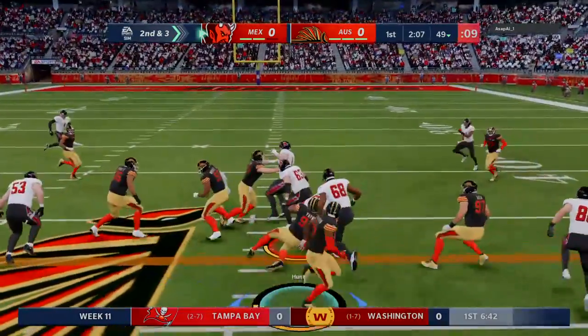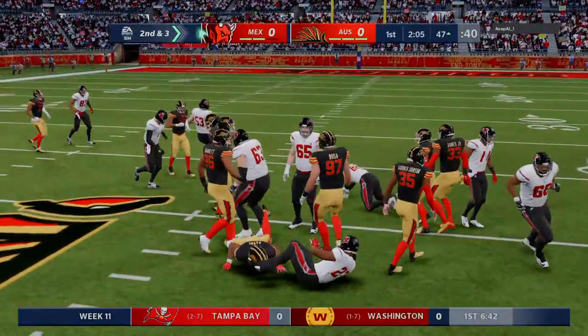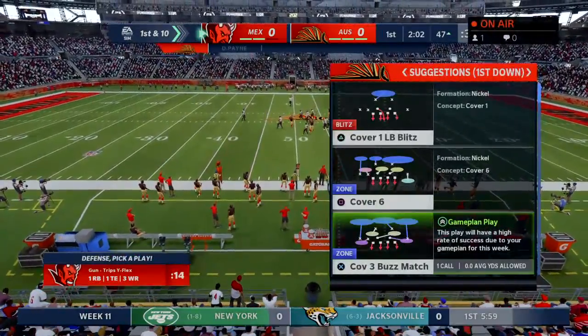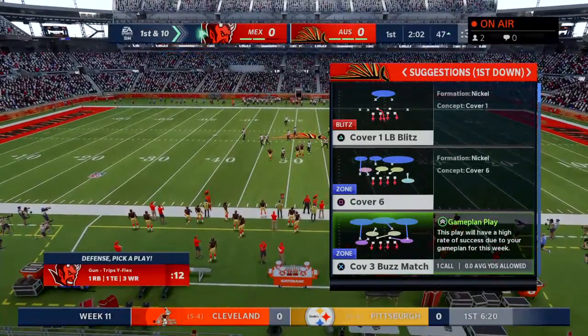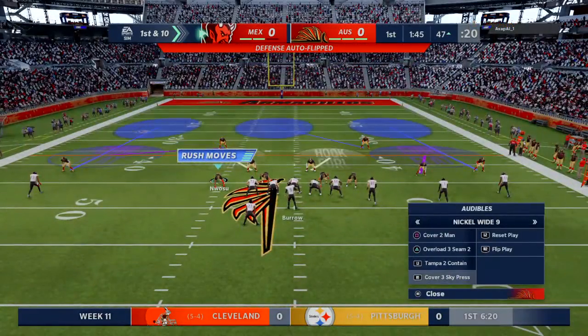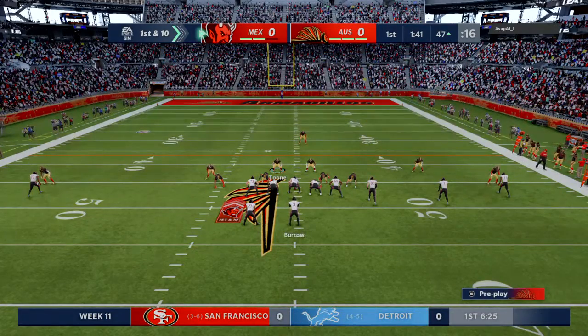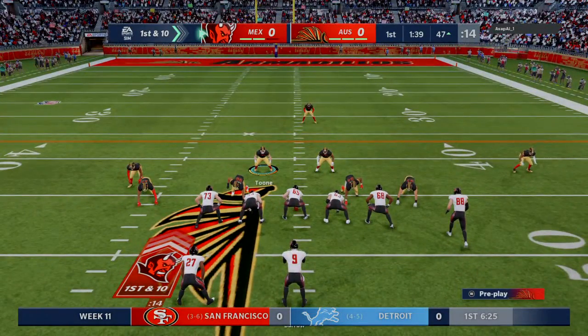On 2nd down, it's Hunt, and he'll get it down to the 47 here. 4 yards the pickup, 1st down. So many teams want to throw the ball in this situation nowadays, but I love watching a team that has enough confidence to go ahead and run the football. In that situation, it's almost a tendency breaker.